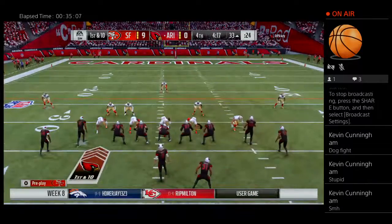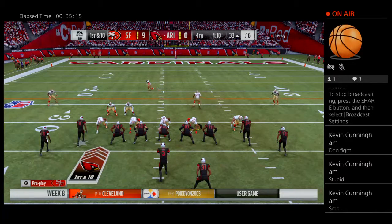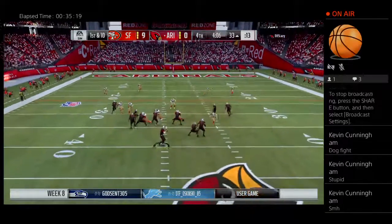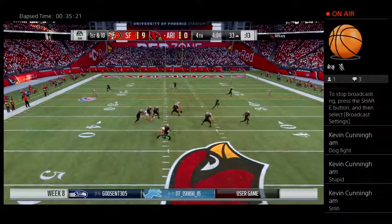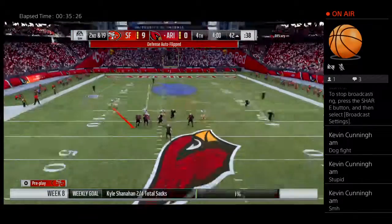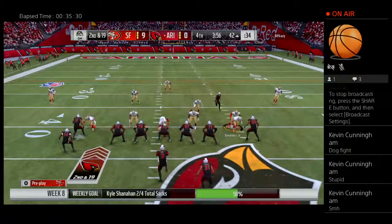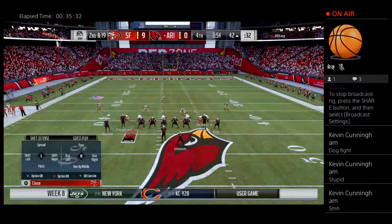1st and 10. Here we go now. 3-19. From the shotgun, it's Rosen. And the Niners get there and bring him down. Malcolm Smith not dropping into coverage. He comes on the blitz and takes him down for a loss of 9.